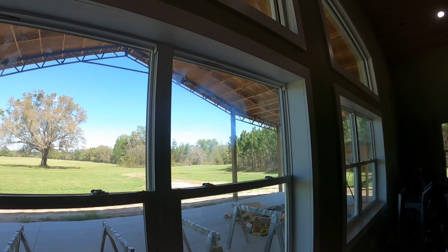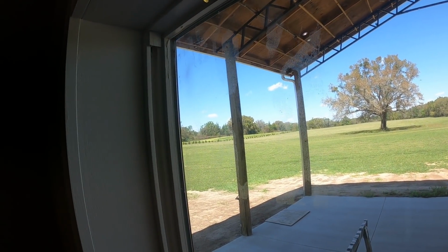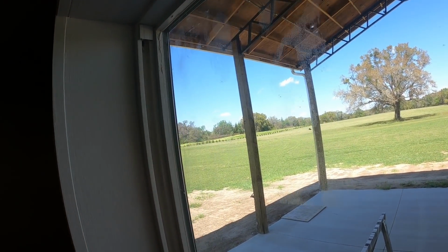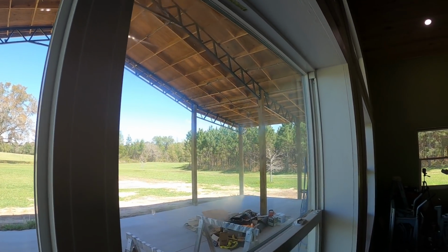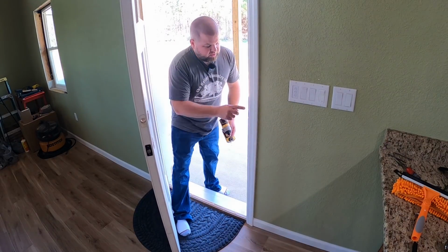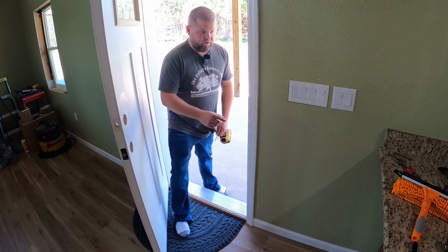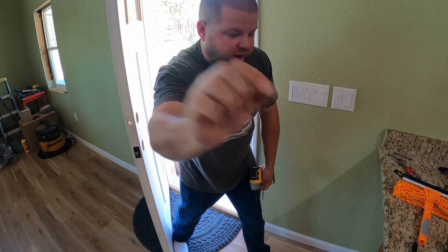All right, I think y'all get the general idea. Look, see all the sticker, nasty stuck on mess right there? That's what was just right here. Gone in seconds. Now, when it comes to installing latch plates, I go a little overkill. So the kits come with, well, tiny little screws like that.